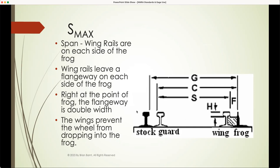And the other thing that's important to note here is that right at the point of frog, you actually have another flangeway here for the opposite route, and another guardrail over here. Now, we only draw half the picture, but where this line is, if you imagine a mirror image there, that's what's happening in the turnout. Just before this point, there's two flangeways, and we'll get to why that's important when we talk about wheels. If you've ever had a wheel drop into the flangeway, that usually means the guardrail is off or there's something else wrong. And that's a real big cause of derailment.